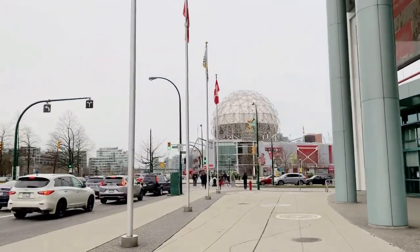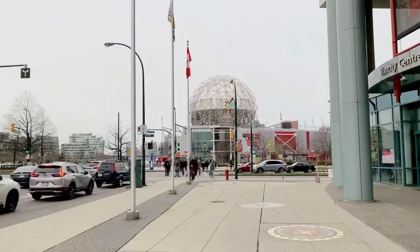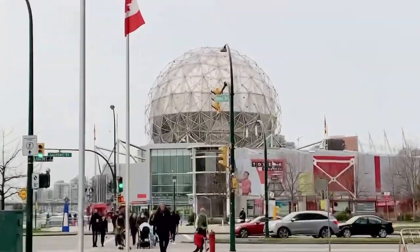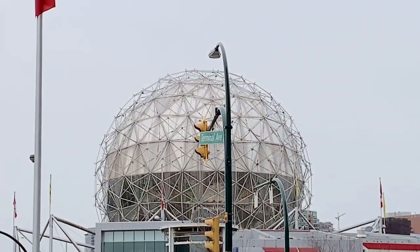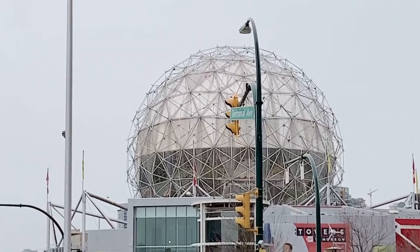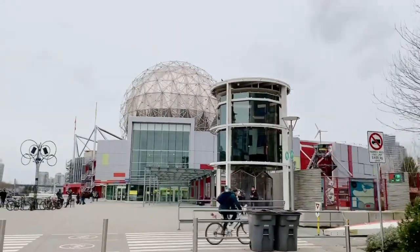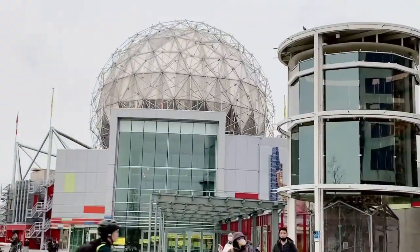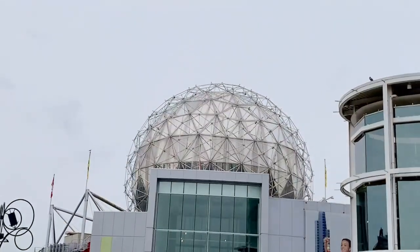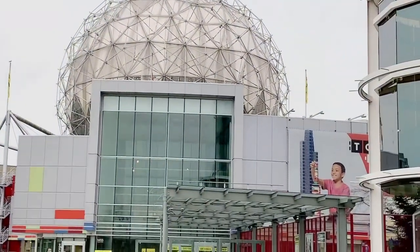Kung sa Pilipinas, meron tayong planetarium, dito sa Vancouver, meron kaming Science World. So, ang Science World, lahat about science nandiyan. Pinapakita, especially sa mga kids, school kids. Sa atin kasi, ang planetarium, ang pinaka-focus lang niya are the planets, right? Yung universe. Here at the Science World, they are showing everything.